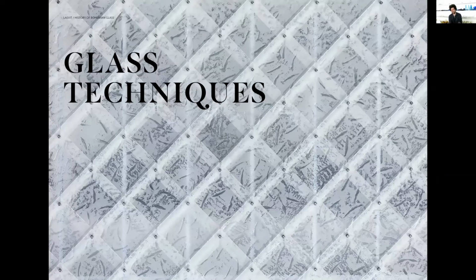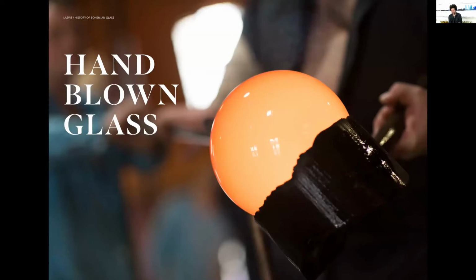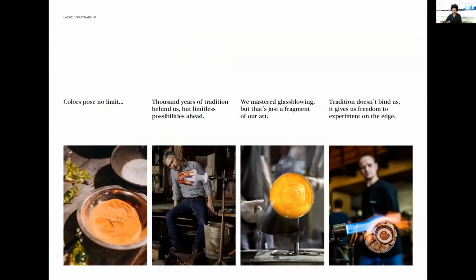Lasvit is a platform for experimentation, and that's why we are eager to use a lot of glass techniques. The main one is the hand-blown glass method, and we start from mixing the substance, mixing the glass, using powders for the right colors. On the second slide, you see Humberto Campana from the Campana brothers duo, famous designers from Brazil, prototyping first samples in our furnace. On the right side, you see the flame heating up the colors, so the designers can realize how the color effect works on the surface of the glass.